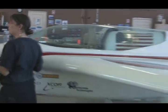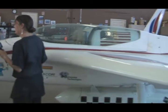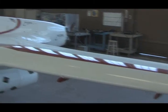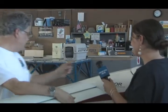I was looking at it. It looks pretty small. I don't know if I could even fit in there. Well, Dick Rutan is the test pilot on this airplane. He's about 6'2", and he wore a helmet. So trust me, you'd fit. Your feet end up about here.